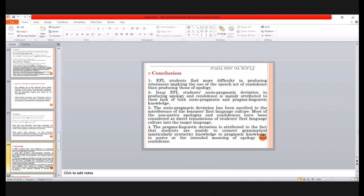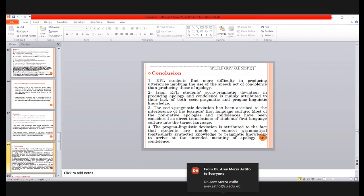EFL students find more difficulty in producing utterances implying the use of the speech act of condolence than producing those of apology. This is related to the point of familiarity. Apology is more common than condolence, so it is studied more recurrently in Iraqi EFL classes. Iraqi EFL students' socio-pragmatic deviation in producing apology and condolence is mainly attributed to their lack of both socio-pragmatic and pragma-linguistic knowledge.